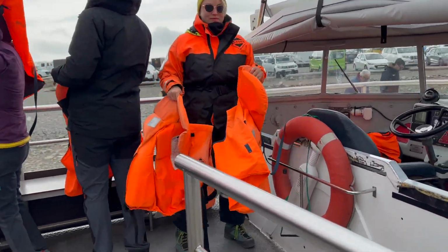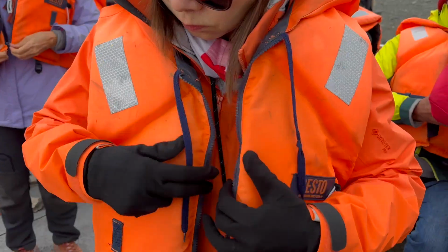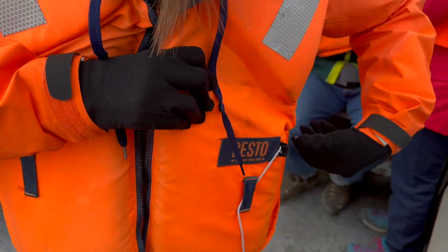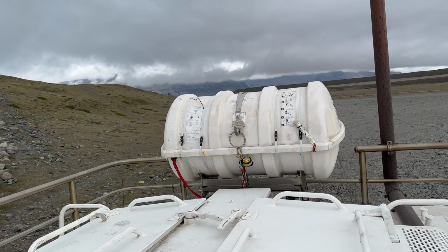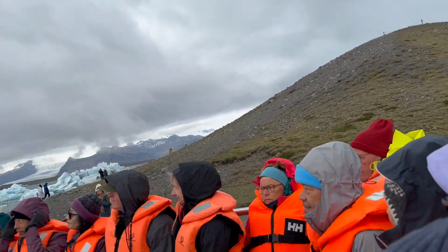Once we get onto the boat, first thing first is to go through all the safety procedures. Slowly it rolls into the water.